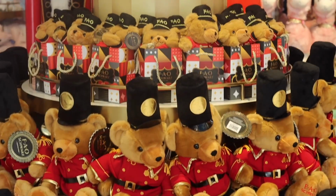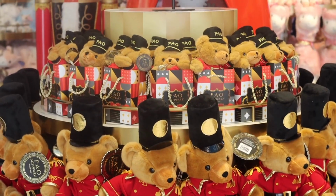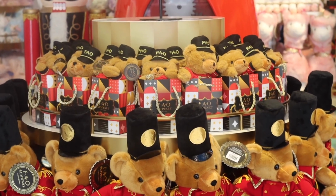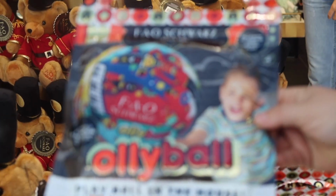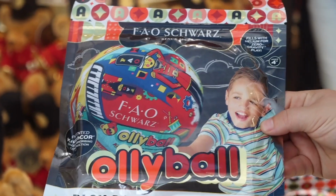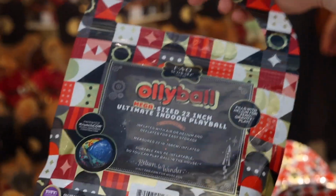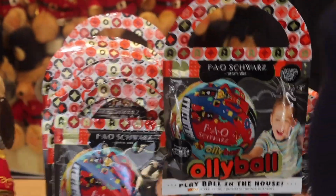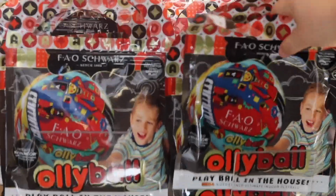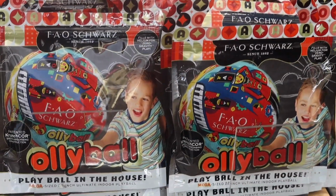Here are the $45 FAO Soldier Bears, and they have more branded merch. We can hold up this $30 Ollie ball that they also have right in the entrance here, and just hold it steady. That's the Ollie ball. Pretty fun. Sort of like a, not puncture proof, but a little bit more durable than a beach ball. Canvas outer protective layer here at the FAO flagship store in Rockefeller Center.